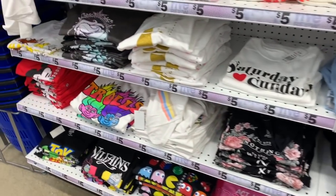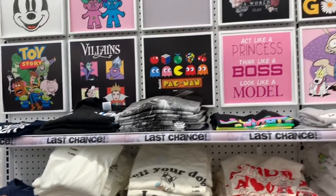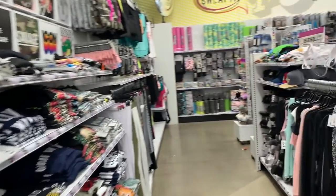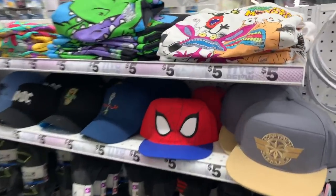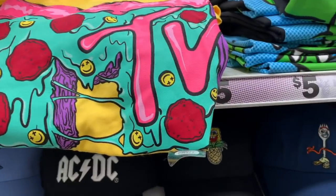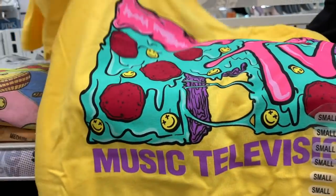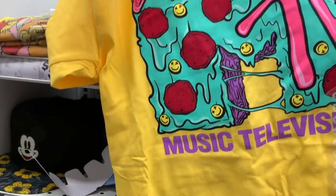You guys are gonna love them so, so much. They are so, so good. I could rant and rave about the shirts all day long. You guys are gonna be super, super satisfied with the clothes in here. Let's look over here and see if we have any new shirts over here. It looks like we might. I'm kind of on my tiptoes right now. Oh, this one is so cute. Aww. It's like cute but gross, but I love the colors. Look at that.